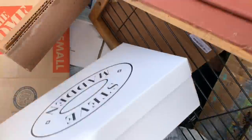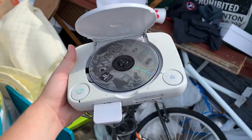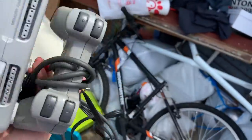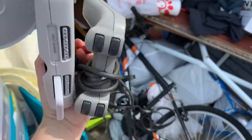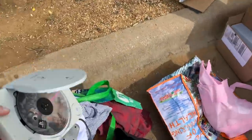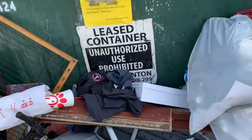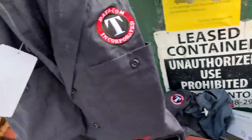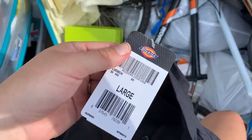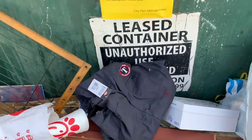All right, I gotta put the phone down again, y'all. This is so much stuff. Okay. Just found this PS1 with Spyro in it and one controller. So who knows if it works, but that's pretty cool. I think that's really neat. Okay. I also found all of these Dickies workman shirts, and they still have the tags on them. I don't know if they're worth anything because they are branded with that. I'm not really sure about those.